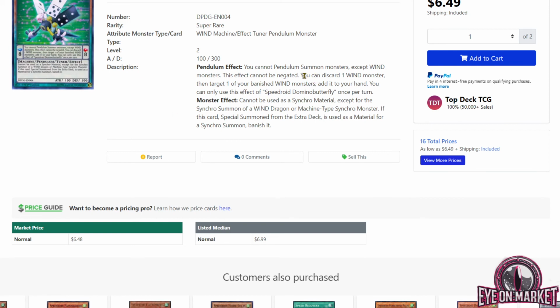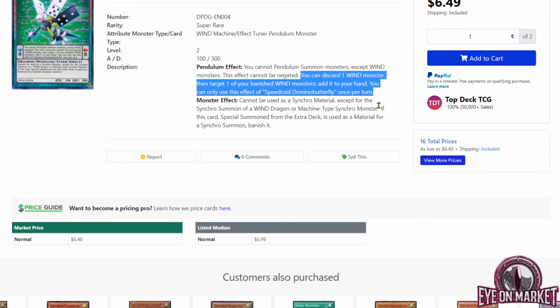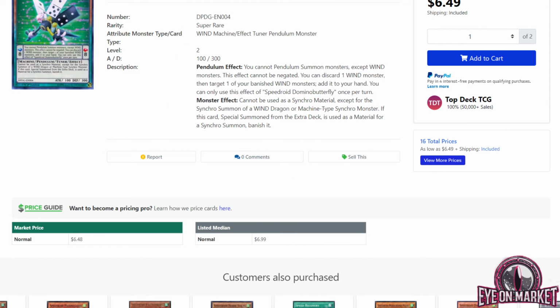It's a tuner. It basically allows you to recur your banished wind monsters, which is just the best part of this effect, and you will absolutely play some of them as pendulums. So overall, a really, really good card.